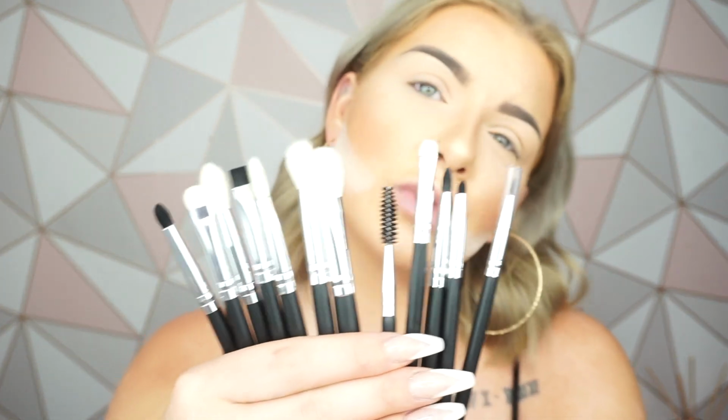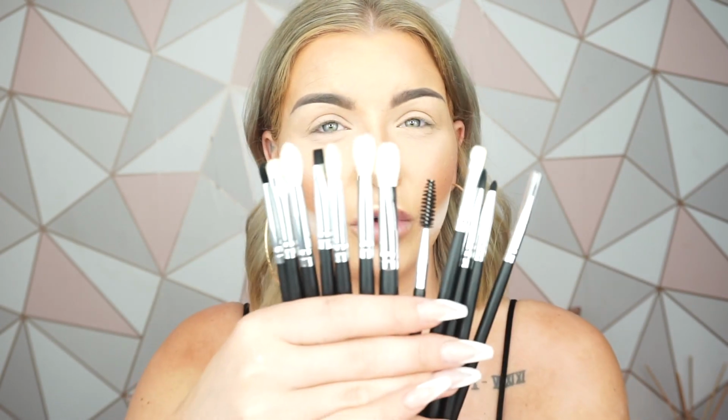You get a really nice faux leather bag with Morphe on the side there. I love the new Morphe logo. I think it's a lot classier. So, okay, what you've got here is a 12-piece eye set, and you get it from Beauty Bay. I think it's £25 for all of these. That is a bloody bargain. Eyeshadow brushes from Morphe are by far my favourite. Every single brush I mainly use, for face, for eyeshadow, for eyebrows, everything is mainly Morphe. I think they are an absolutely amazing brand, and so budget friendly.